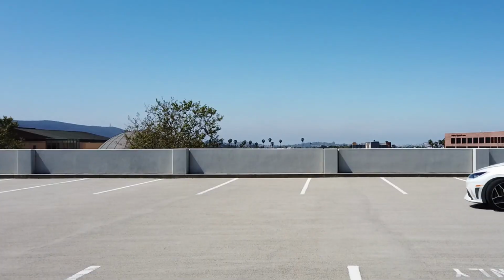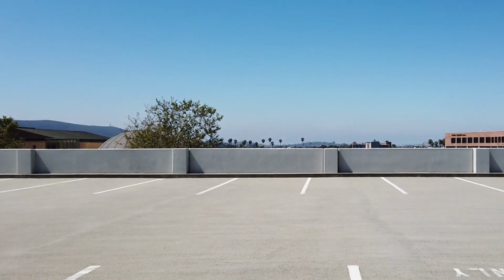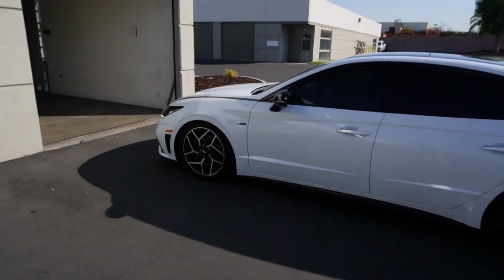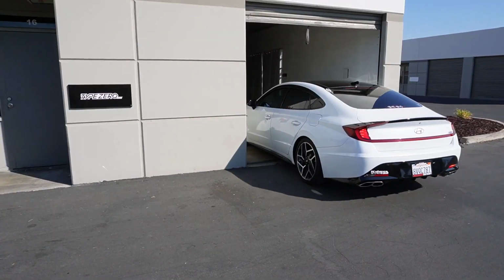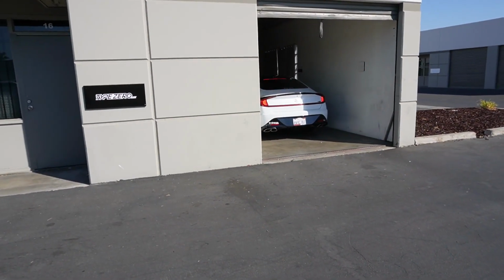And as you can see behind me, I am at a very special shop. It's called Type 0 Wrkz, and the reason why we're here is actually because we're gonna get something special done to the front end today. I'm sure you could probably hear it, and it's actually getting pulled in right now as we speak. So let's see what special goodies we have in store today.